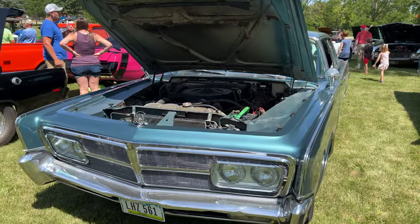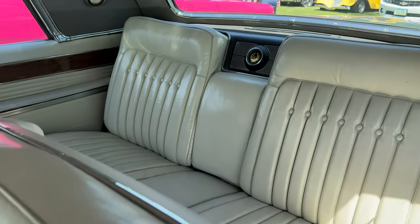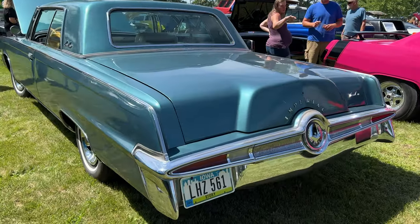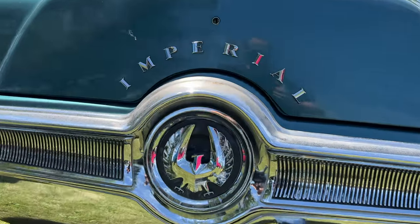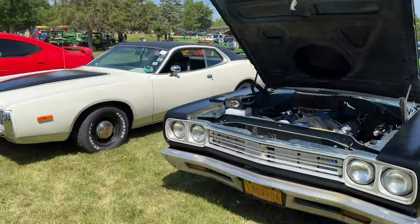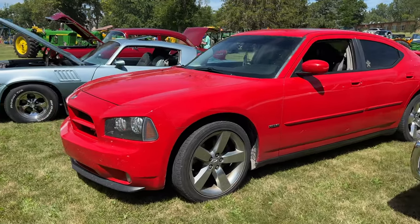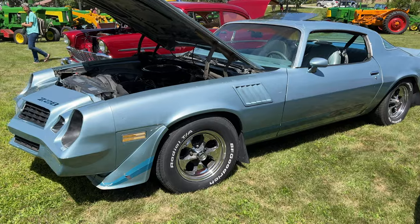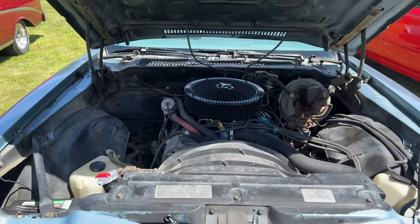There's a Chrysler Imperial. This is pretty neat. Look at the inside of this thing. I don't know how many bodies would fit into this trunk, but I would say many. Another Z28 Camaro. I know what it is with these guys with those original air cleaners. Apparently they don't like them.